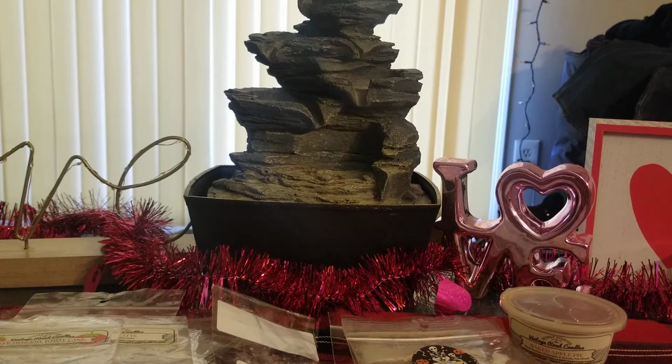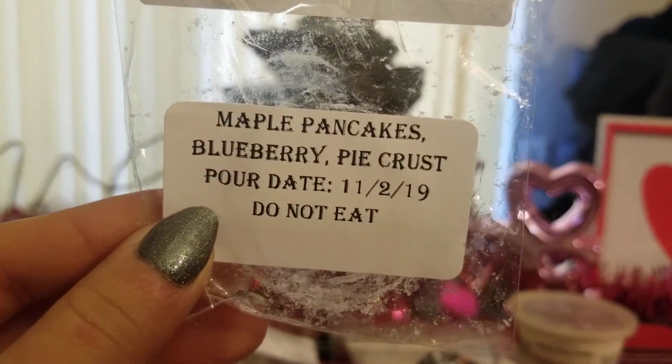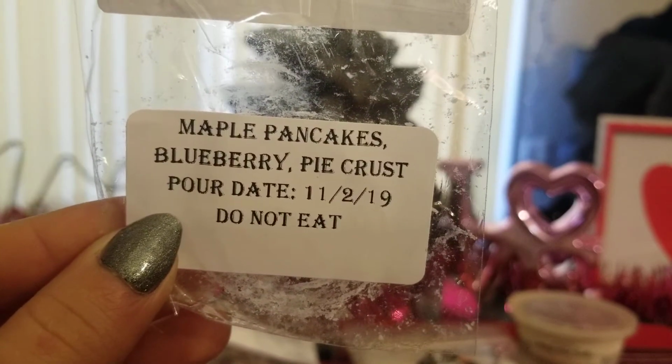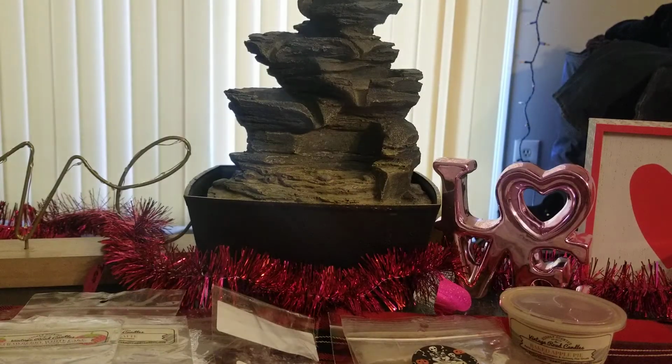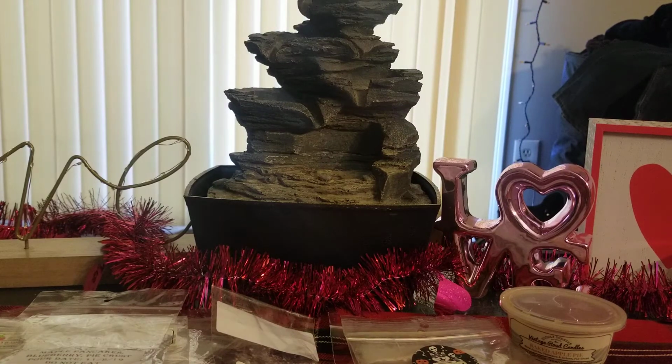All right, from Sassy Wax Melts, I did maple pancakes and blueberry and pie crust. So this was actually a sample that I got, but I made my own custom blend in a loaf. Love it. It is so good. On cold, it kind of smells like, I don't really know how to explain it, kind of like just a normal tart blueberry scent. But when you warm it up, you definitely get the maple pancakes and the pie crust. 10 out of 10 for throw. Absolutely would repurchase. So glad that I have a loaf in it.